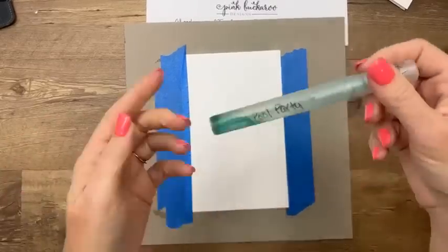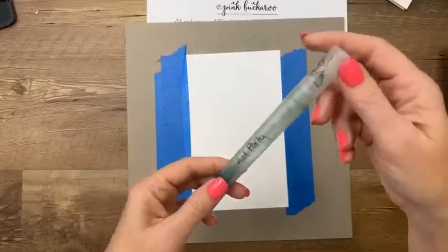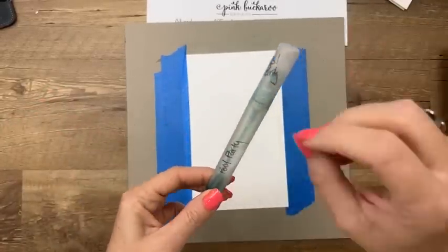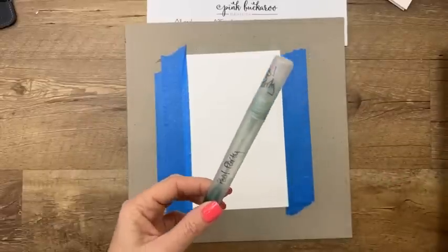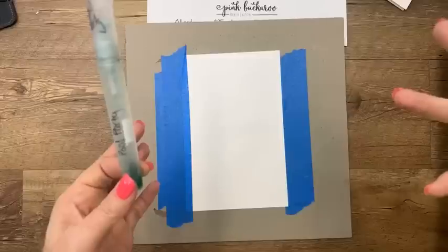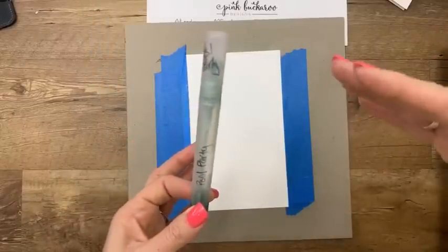Okay, so this is a spritzer. In the spritzer, I put 4 drops of Pool Party ink refill. And then I filled it with rubbing alcohol. You want to use the higher count. This one was 91% isopropyl. Is that how you say it? The higher count ones are better.